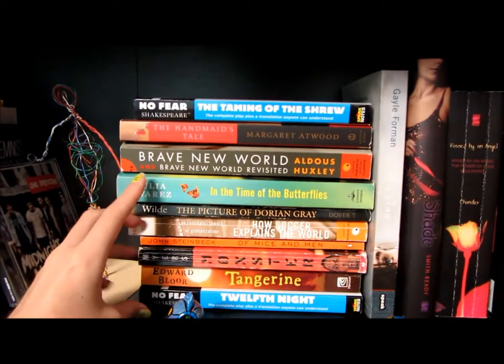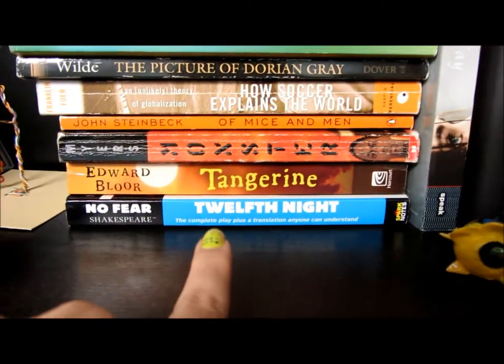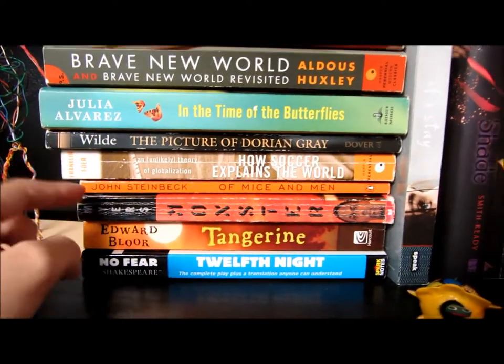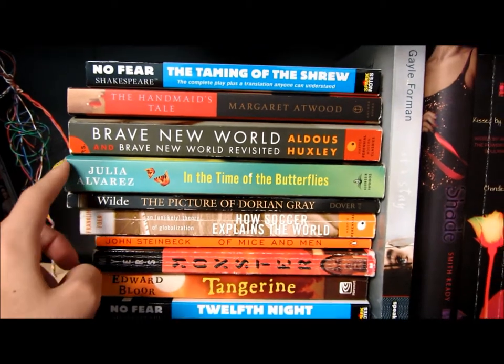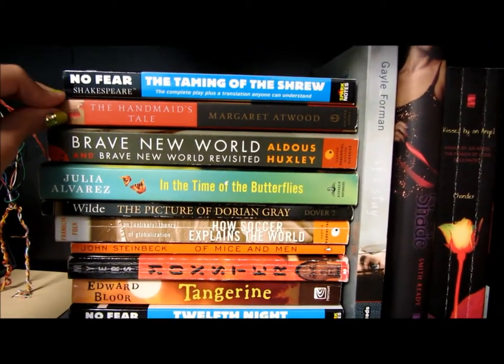Over here is my school pile, and it starts off with Twelfth Night by Shakespeare, Tangerine by Edward Bloor, Monster by Myers, Of Mice and Men by John Steinbeck, How Soccer Explains the World, The Picture of Dorian Gray by Oscar Wilde, In the Time of the Butterflies, Brave New World, The Handmaid's Tale, and The Taming of the Shrew.